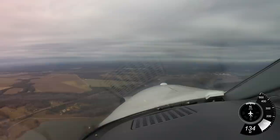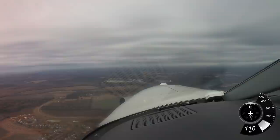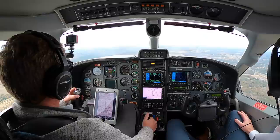Perry traffic, TBM, 5 mile final, runway 36, Perry traffic. Looking for that traffic on the left base. Glide path is coming in. Once we get one dot above, we'll go gear down. And there we go, one dot above, gear selected down.